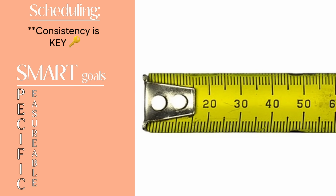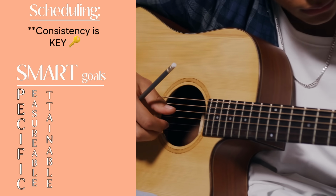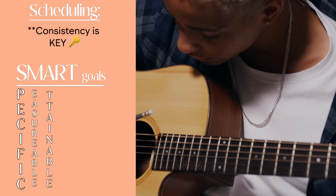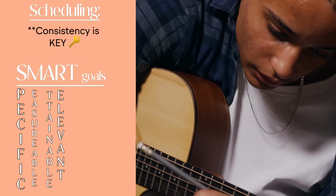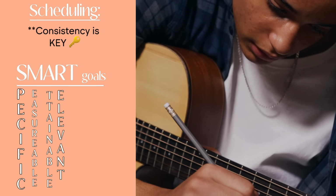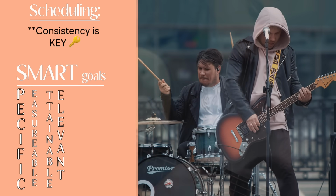Measurable. Don't set a goal like, I want to play better. They're attainable. Be realistic in what you can accomplish and don't push yourself too hard. I mean, excellence does take time. They're relevant. Set goals that are in line with the specific style you want to master. Are you a hybrid picker or a fingerstyle guitarist, a rock star or a jazz guy?